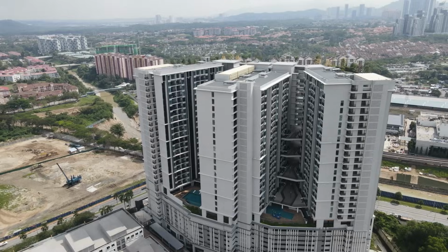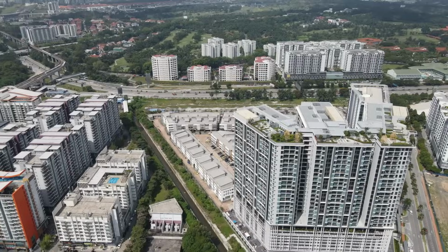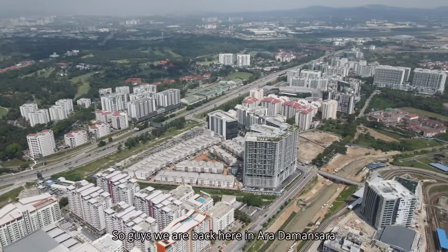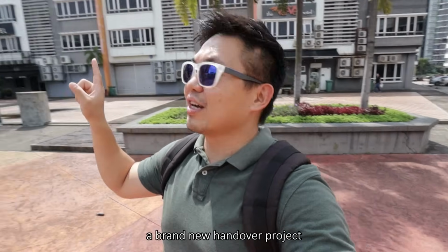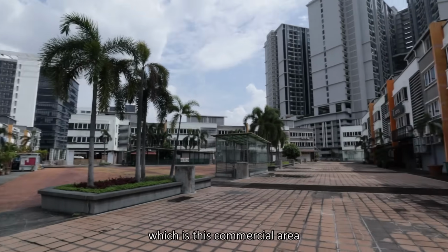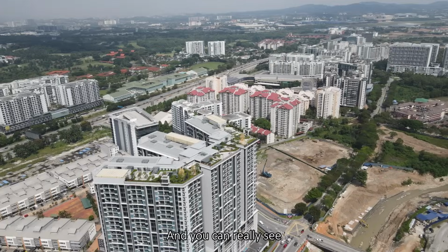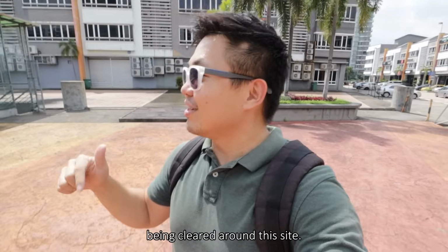Let's go! So guys, we are back here in Ara Damansara to check out a brand new handover project right behind, right? But we are now standing in Dana 1, which is this commercial area that has been around for very long, and you can really see there are a lot of empty land being cleared around this site.